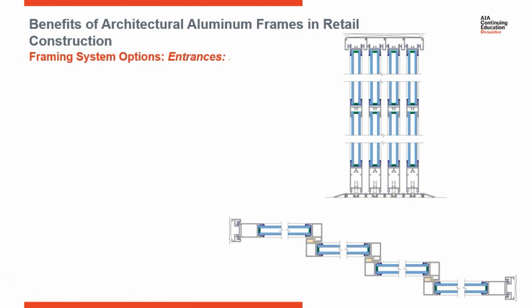Now, in this type of slider, you can see from the section cut through, each slider has its own track. So the individual units all slide in their own track, and then they stack at one end parallel to each other. So they all slide in one track. And so it's a fairly wide track there.